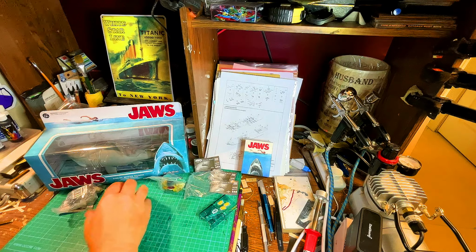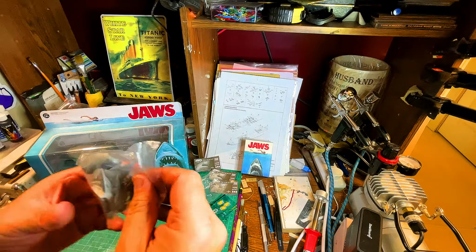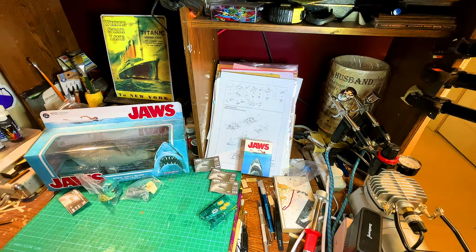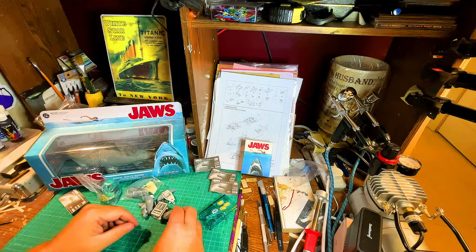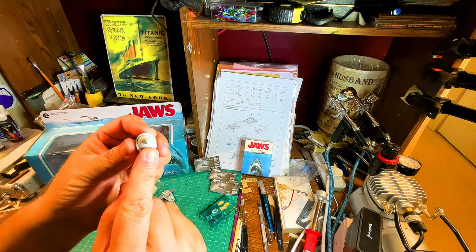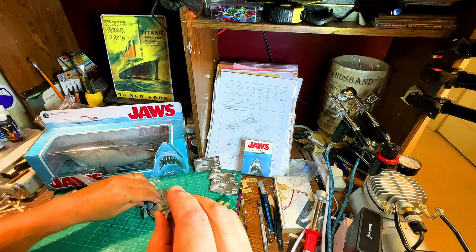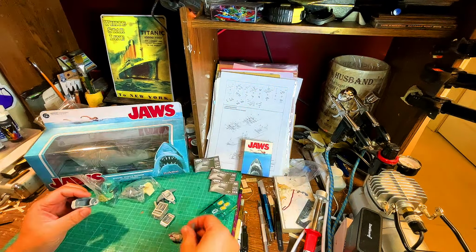The next one, you guys remember, would be when Hooper goes down into the shark cage. And this one has more pieces. So this one will be a little more involved in putting it together than the one with the barrels. So I'll just dump all the contents out and we'll put Bruce together. So you can see the little ball socket and you can see his face. So I guess the tail is going to be movable.